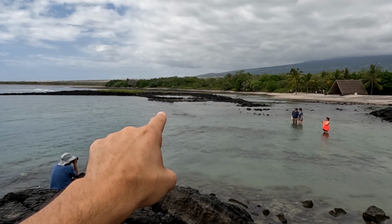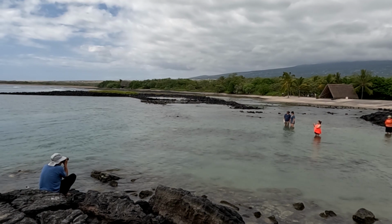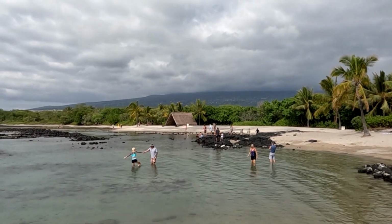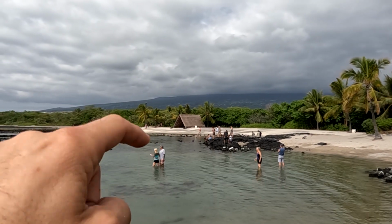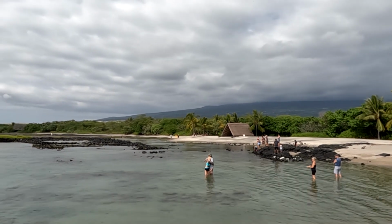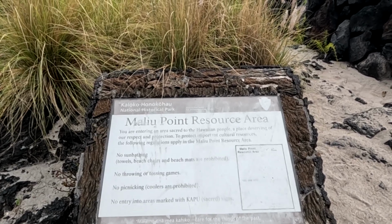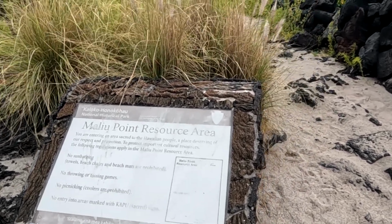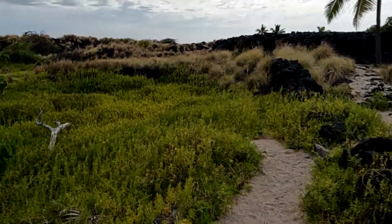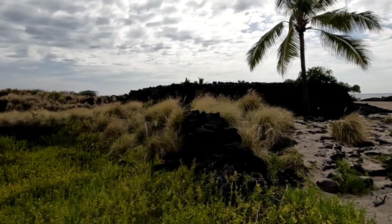Here you can see the ancient Hawaiian fishing ponds. And you can see all the different tourists in the water looking at several different sea turtles, trying to stay the 20 feet back that you're required to by law. Around Alula Beach are some ancient Hawaiian burial sites. I took a short walk around and enjoyed the seaside and the tide pools I found nearby.